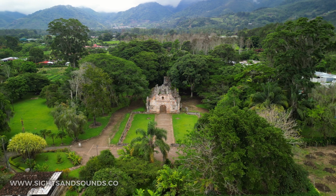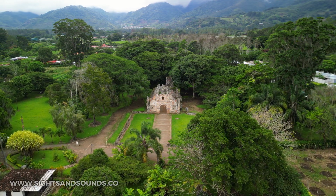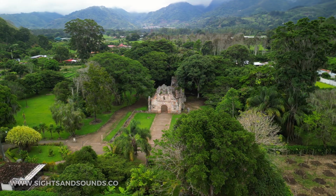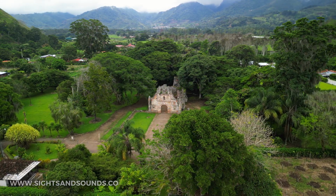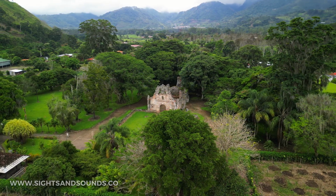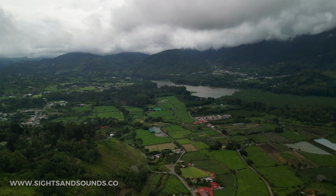And here's a nice little shot of the church. Just a bit of butter. We're going to have a little bit of butter in a few clips forward, but I thought I'd throw in a little sauce right now. Why not? With the tree in the foreground. Just beautiful. What a beautiful drone shot.